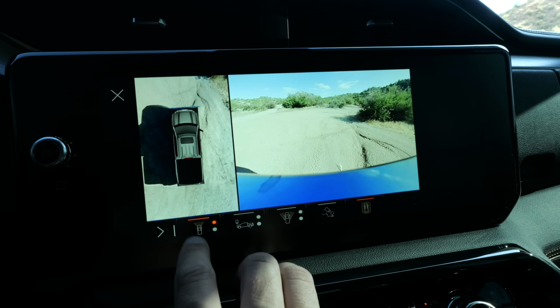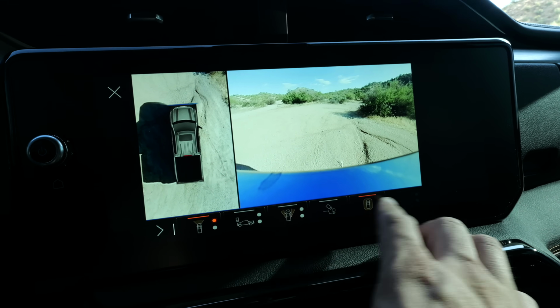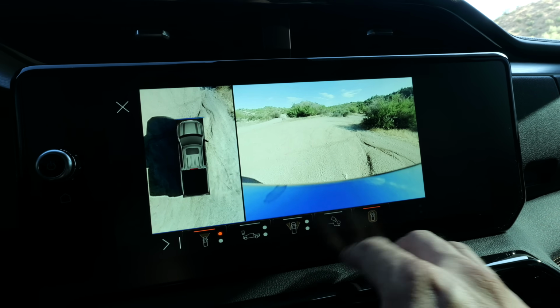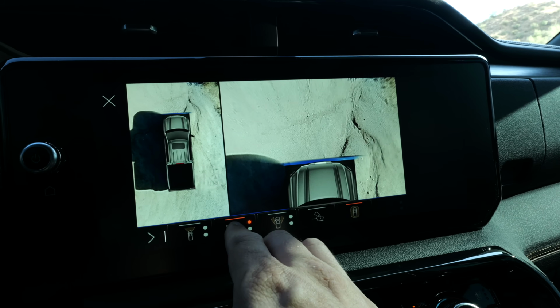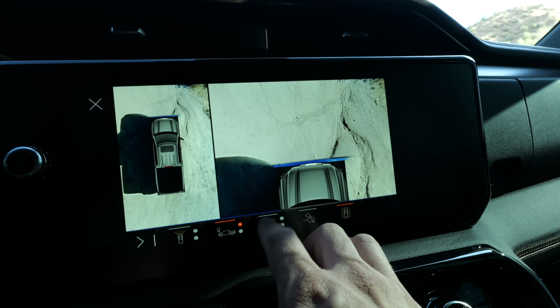The clarity of these things, next level. The ability to kind of shift back and forth. You can turn off the surround view, so if you want the whole screen to take up everything and not see that, you can turn that on and off. I pretty much leave it on all the time. Here you can see the downward view, what's in front of the truck when you're off-roading. That is fantastic. Same with the rear. If you're trailering, that is a great view.